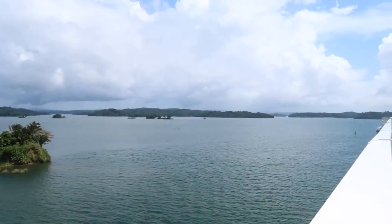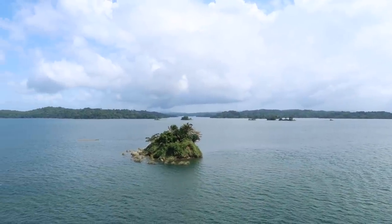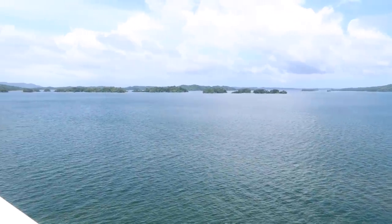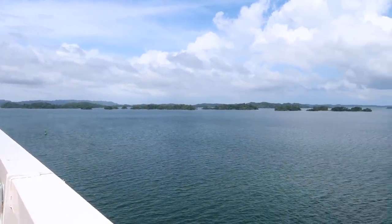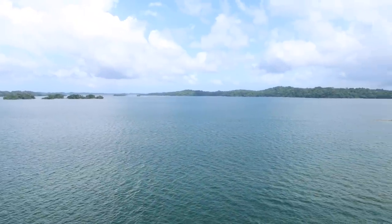It is 11:45, and you can see rain all the way over there. We are supposed to be going through the next set of locks, the second set of locks, in about 15 minutes. We can't see them yet, but it is so beautiful and so peaceful.